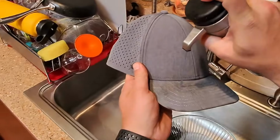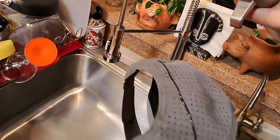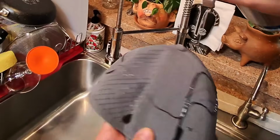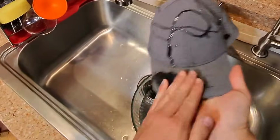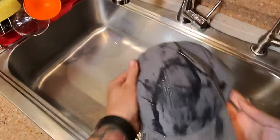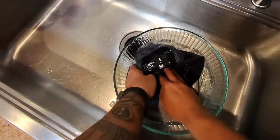I'm going to hit it with some, this is just blue Dawn dish soap. Let's hit it with some Dawn all over the place. Kind of work that in there. Treat it like a sea animal that's been covered in oil. Hit it with that Dawn dish soap, and I'll reshape the hat afterwards if it needs to be.